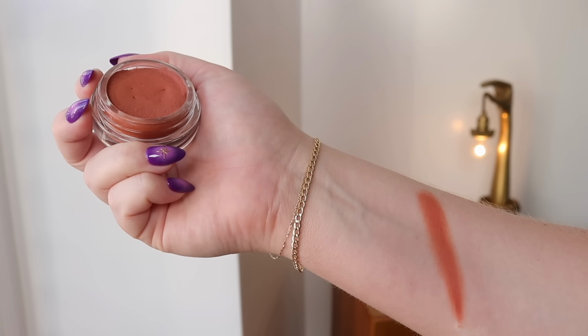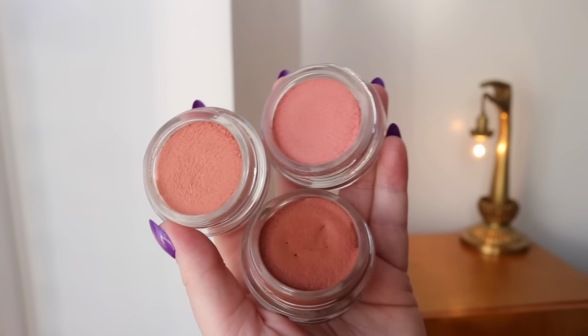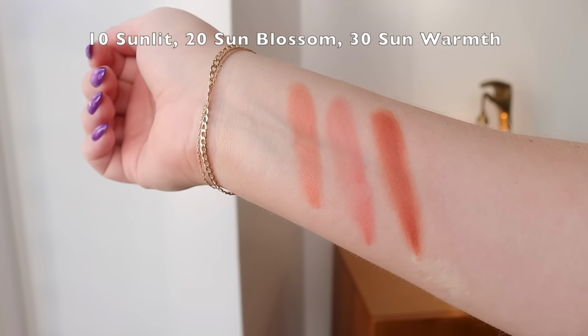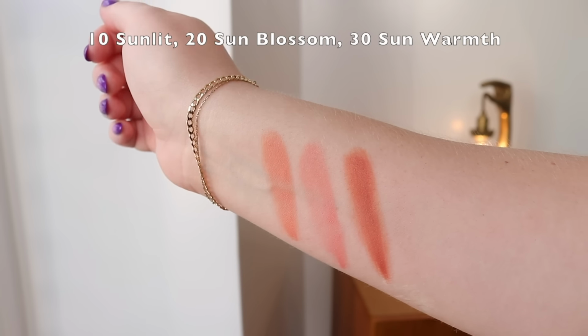Anyway, this is the shade 03. I bought this one, but then they later sent me two of the other shades, so I'll have some swatches. But 30 Sun Warmth, I think I said 03, but it's number 30, or the third shade. Sun Warmth is my favorite. It looks so good. It's one of those burnt terracotta kind of shades. That being said, even though this shade is my favorite, really what stands out is this formula.